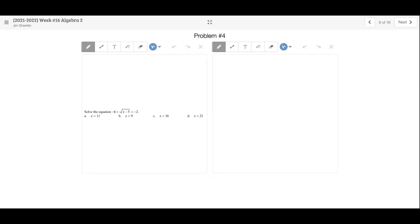Okay, so if I was going to solve this problem, first thing I'm going to do is write over on the left-hand side so I have more room to work here. So I've got negative 6 plus the square root of x minus 5 is equal to negative 2. All right, first thing I want to isolate this radical. So I'm going to add 6 to both sides. So I'm left with the square root of x minus 5 is equal to positive 4.